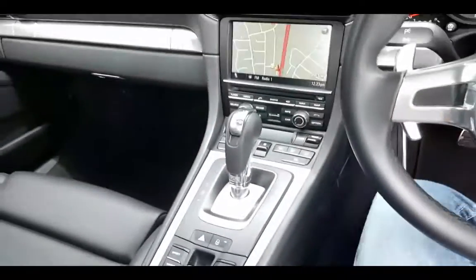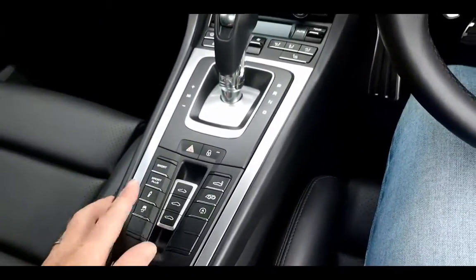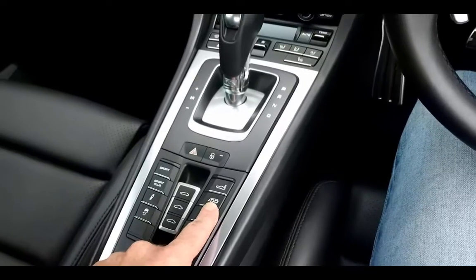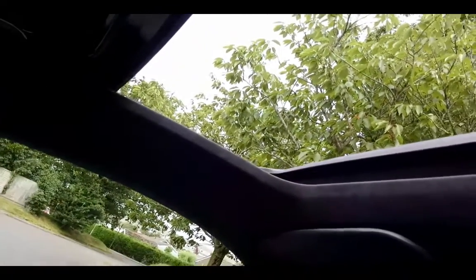Moving inside, you've got Sport and Sport Chrono Plus. We've got your sport suspension, we've got sports exhaust, we've got our sunroof, which we just turned the ignition on there, works beautifully, and also black Alcantara roof lining. Very nice.